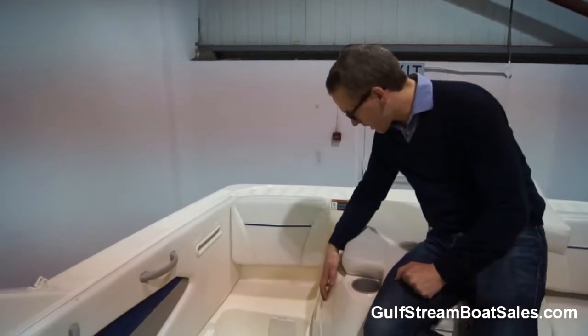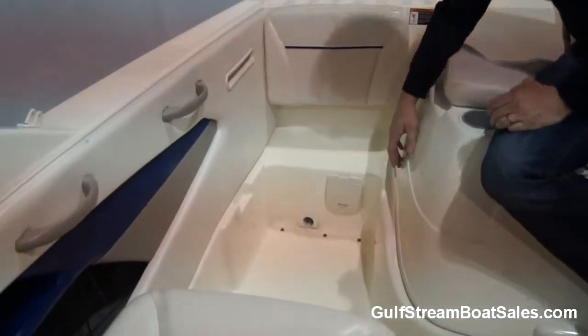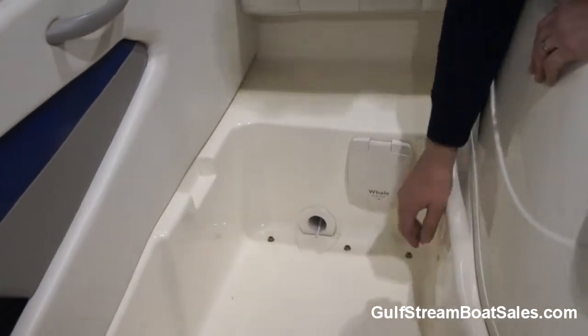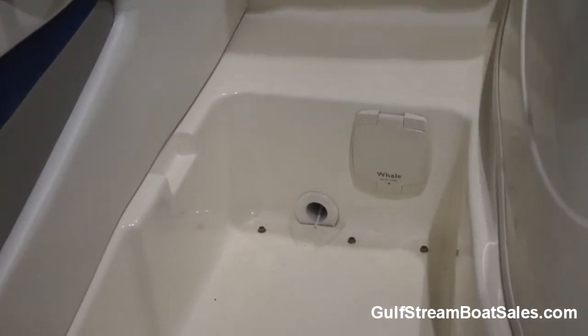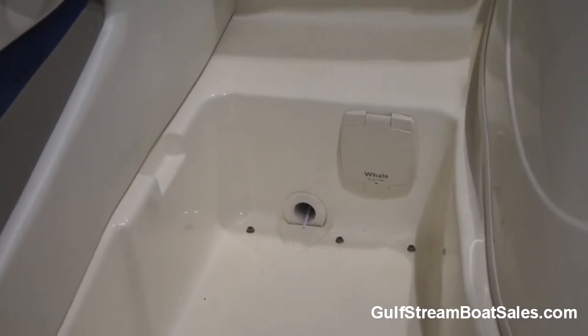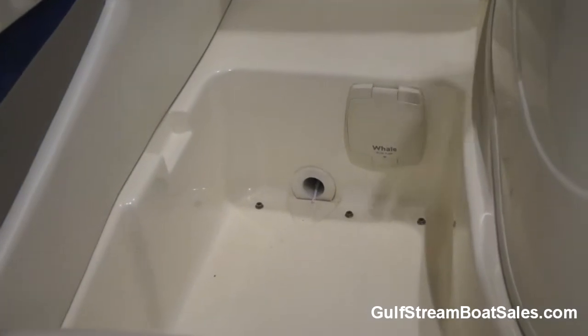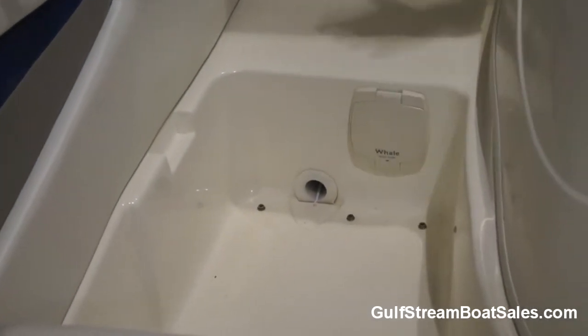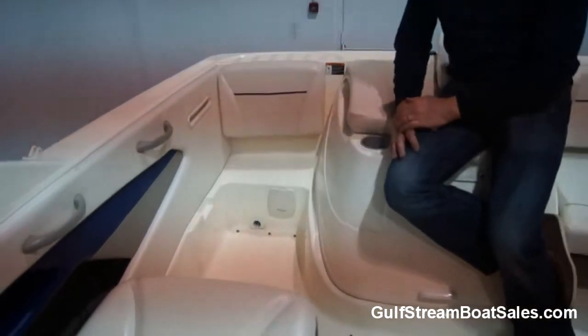You can see back here as well that the cockpit is fully lined and drained. It's self-bailing, so we've got two big bailers on the port and starboard sides of the cockpit here, so any water that finds its way on board will automatically drain overboard. That's a really good feature if you're planning on using the boat in the sea, and also if you're going to keep it in the water. If the cover blows off in a storm, it doesn't mean the boat's going to fill up with water.